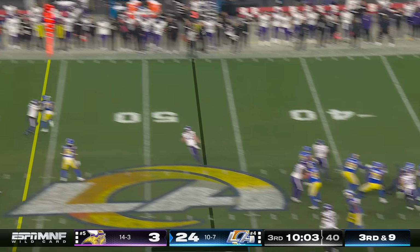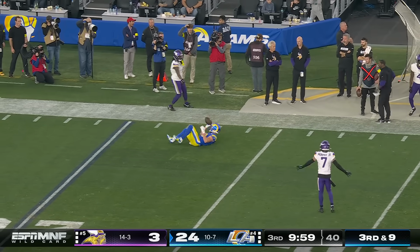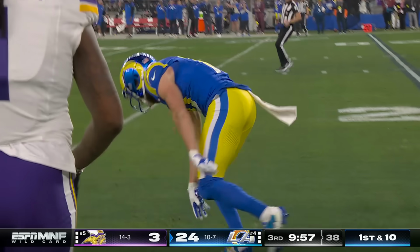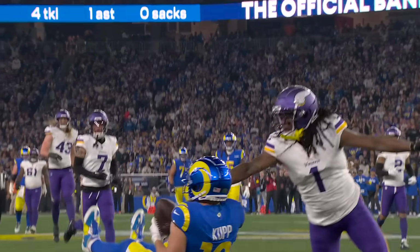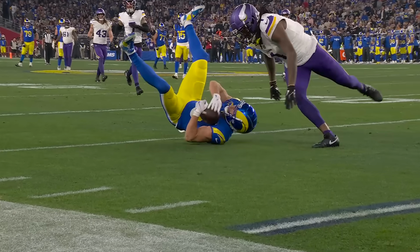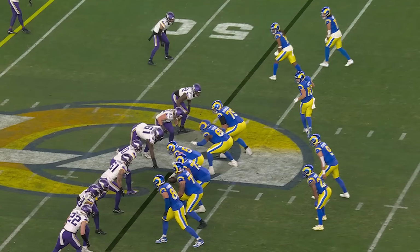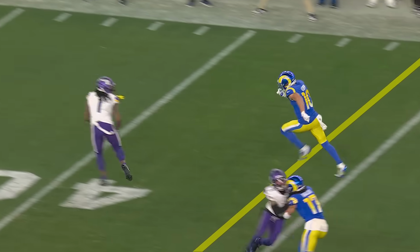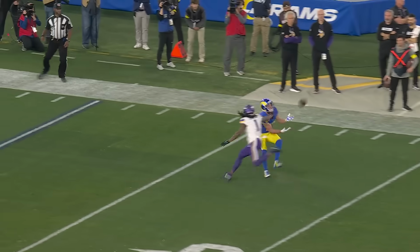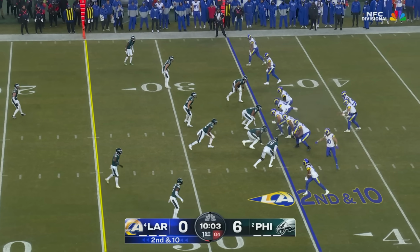3rd down and 9. Stafford, Kupp. He makes a spinning grab. And that's his first of the night. Yards on the first target of the night for Cooper Kupp. Yeah, and there was no disguise. Cooper Kupp, when he comes off the ball, he's going 100 miles an hour. And Shaq Griffin, he never really gets out of his back pedal. He just kind of thinks that he's going to run an out route. He was not anticipating at all.